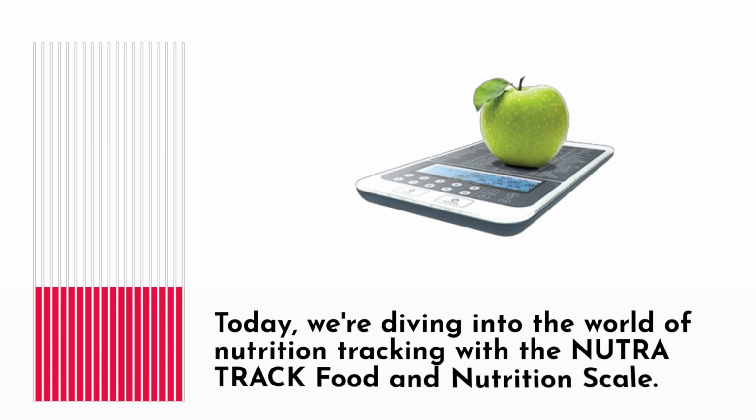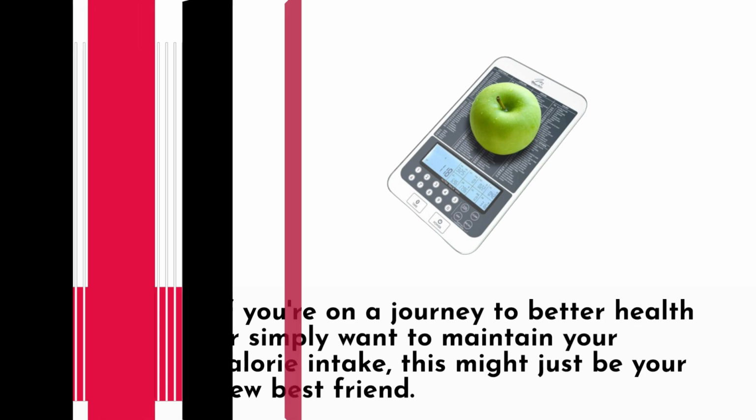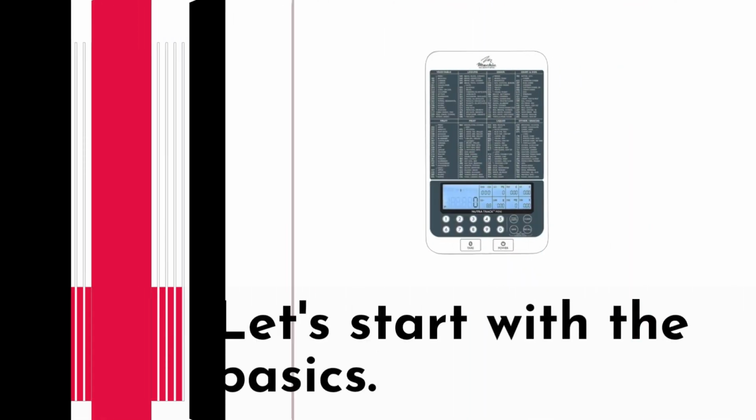Today, we're diving into the world of nutrition tracking with the NUTRA Track Food and Nutrition Scale. If you're on a journey to better health or simply want to maintain your calorie intake, this might just be your new best friend. Let's start with the basics.